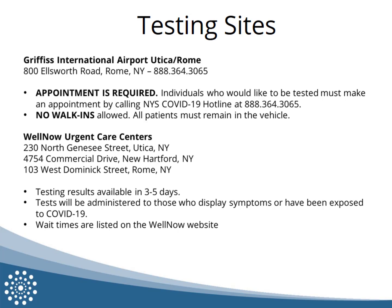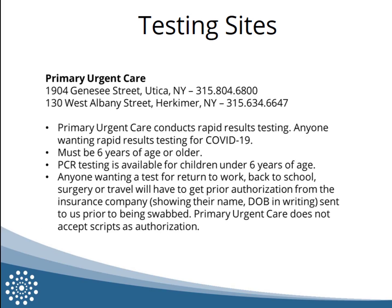Another option is WellNow Urgent Care Centers, which has locations in Utica, New Hartford, and Rome. They offer COVID-19 diagnostic testing for those who display symptoms or may have been exposed to COVID-19. Primary urgent care is another option for conducting a COVID-19 rapid test. However, if you are getting tested as a requirement for your return to work protocol, you will need to get prior authorization from your insurance company sent to the facility in advance of receiving your test.